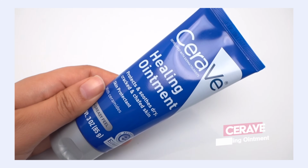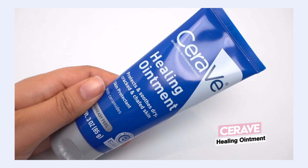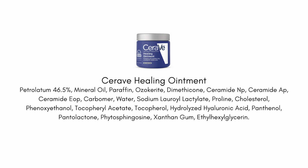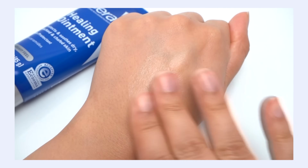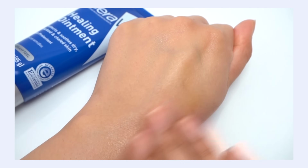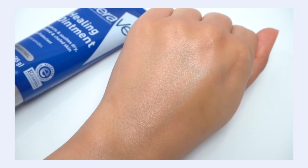Cerave Healing Ointment. Now the main ingredient here is about 49% of petrolatum, and as we've already covered, that is a very occlusive ingredient, and this is a pretty big percentage. They've also added in some ceramides in here, as well as some other lipids to help with your skin barrier. And so you can use this on top of your moisturizer, like a much thicker sleeping mask than the Cicaplast would be. It's a lot more occlusive than Cicaplast.